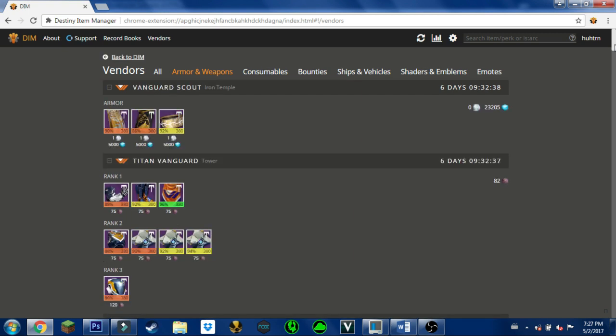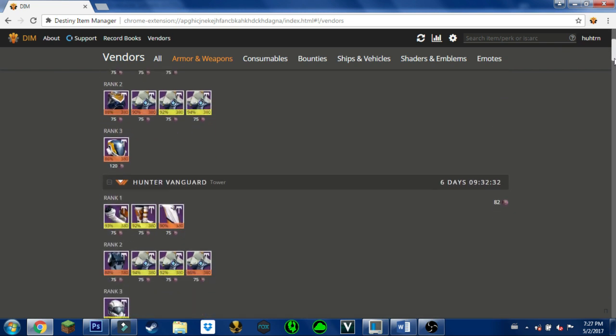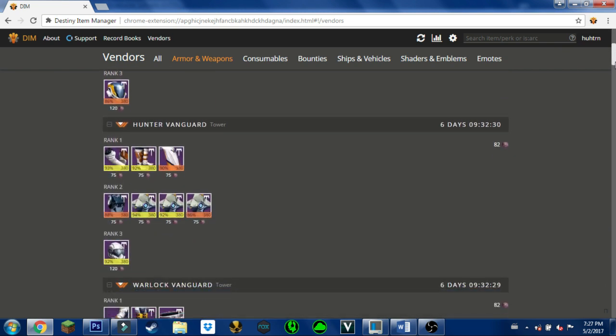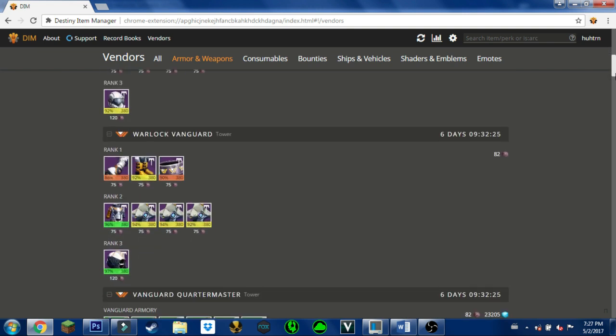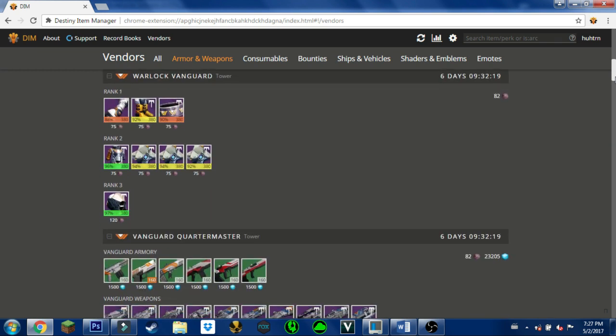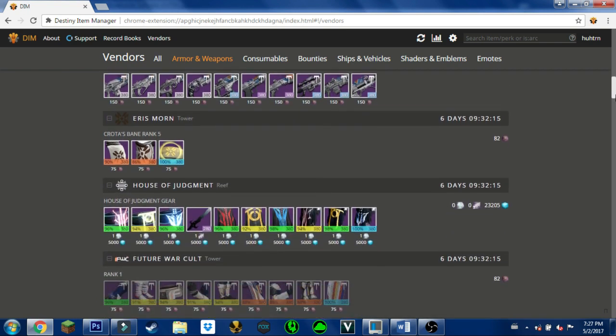Starting off with the Titan Vanguard, nothing really high and out of the ordinary. Vanguard Scout also has nothing really high. We've got the Hunter Vanguard, which also doesn't have anything high. We have the Warlock Vanguard, and again, that doesn't have anything high. The highest there is going to be a 97%. But we're trying to work towards 98 or higher for that tier 12 build.